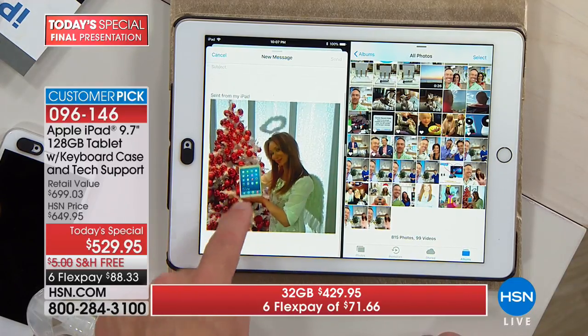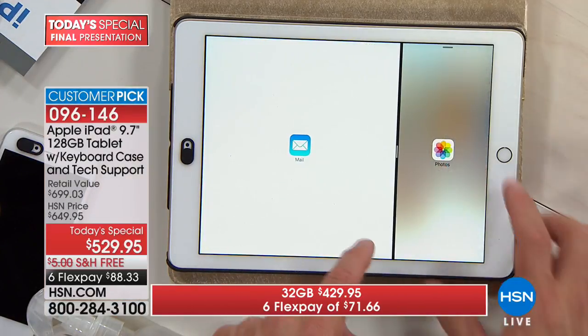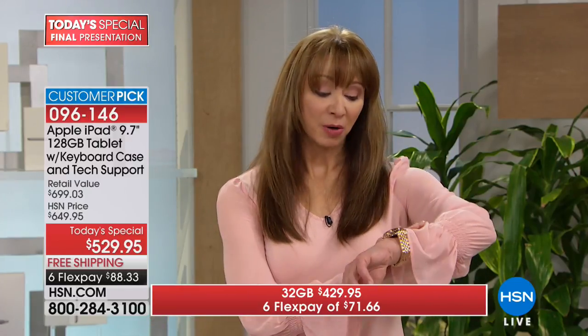That's it. And even though Bill does an amazing job on the air, and you certainly don't need me to tell you, Apple really has no peer. iPad really has no peer in the world of tablets. Problem is, this is it for the year, it is the biggest package that we've ever offered. It is also exclusive to us here at HSN. You will not find this anywhere else. I love that FlexPay.